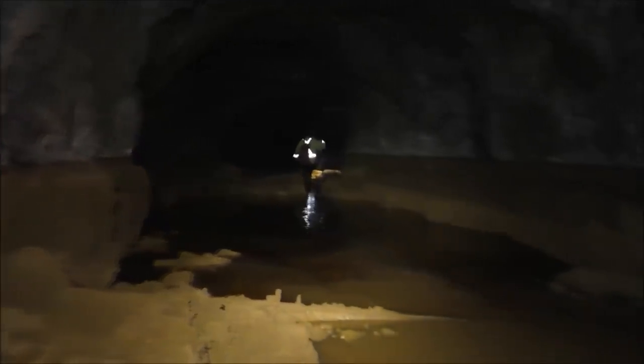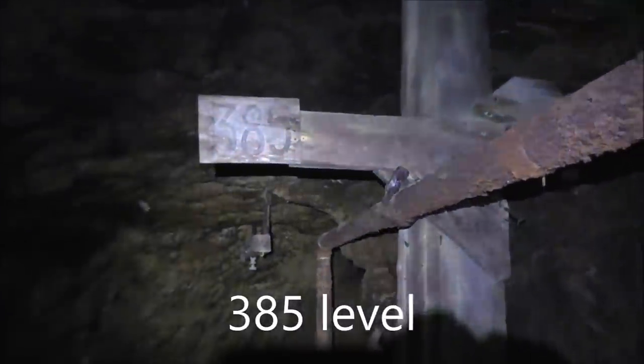A fair bit of water here. Like you can see, we're up about 5 feet of water. It was here. We drained it out. So Kevin's complaining he's getting wet. Yeah, quite a bit of water in this section here. So as you can see, we're just heading to the hoist level. And there's a sign there that says 385. I never saw it before. Not sure what it means.